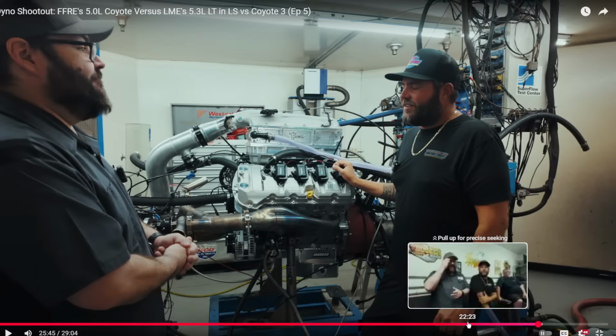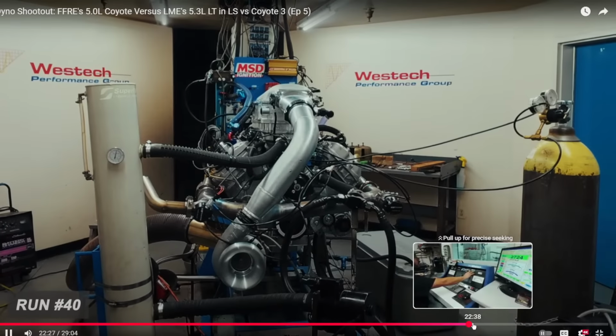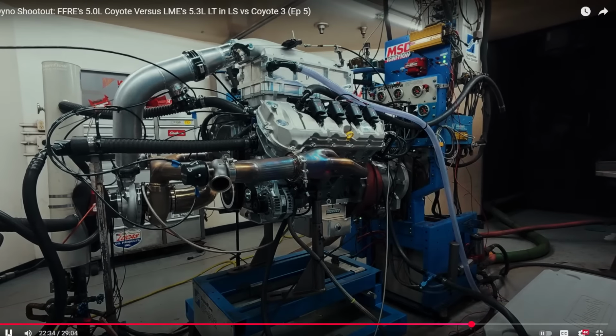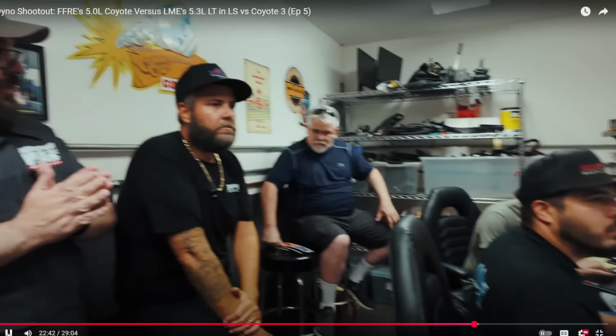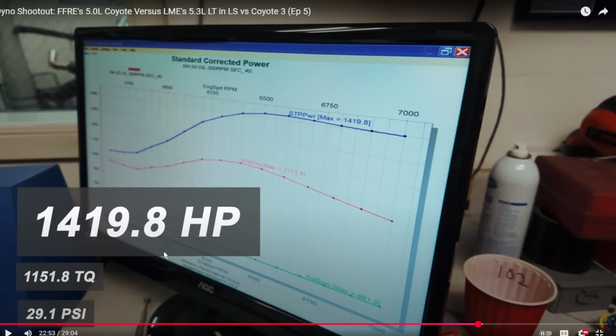I think they show horsepower at the end here. Let me see. 1419. Yo. I saw 1420. Yeah. I see 1420, is that up, right? Yeah, it's up there a little ways. We're still picking up pretty good gains now. 1419 and then 1151. Ooh, that's a good torque jump. Oh, yeah. So 1419, 1151.